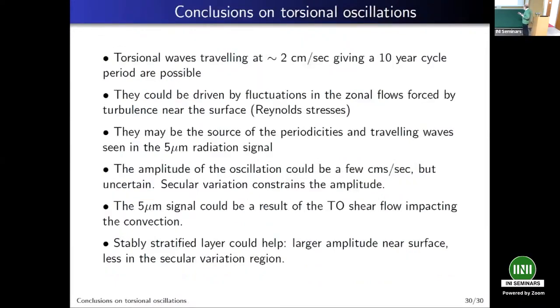So that's my optimistic conclusion on torsional oscillations. The waves travel about 2 centimeters a second. They could be driven by fluctuations enforced by the turbulence at the surface. They could, as Jeremy thinks, be driven by similar fluctuations going on in the deep interior. Of course, that's possible too.